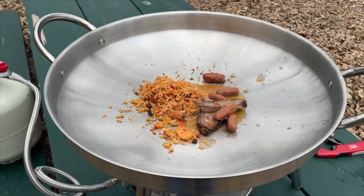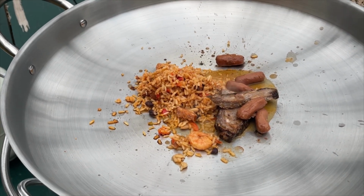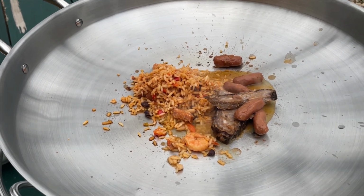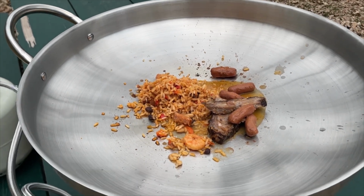I need to get myself a smaller pan. This is about a 2-foot pan. And for the suck meals tonight, we're having shrimp gumbo, leftover brisket, and a few little smokies. Should be good.